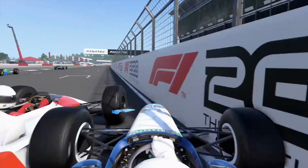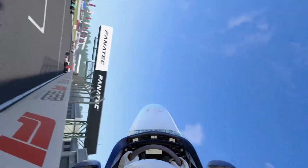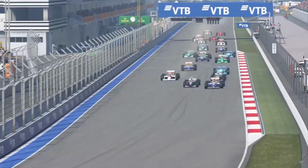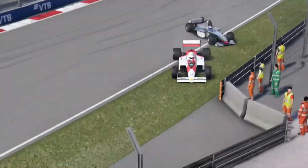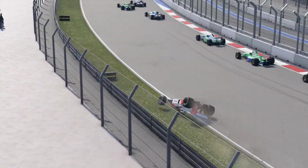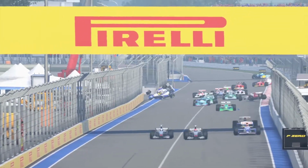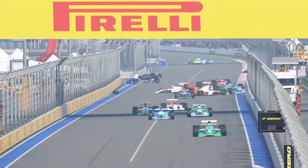There's that crash. Here we have the front straight, the blue Benetton. Oh my god. That's why I screamed. Huge crash. Now we're at Russia. We don't have many crashes at Russia, but this is the first one, and that was the first attempt. So 7 seconds in, already a huge crash. And then we had this one.